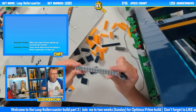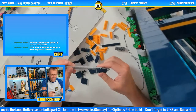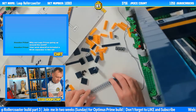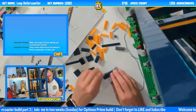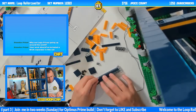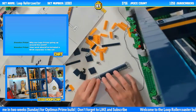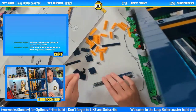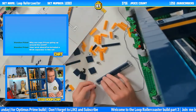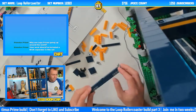Then we'll get this long plate here, this 2x16 plate. Connect that to the 2 studs that are overhanging there. Then we've got a 2x3, another 2x3, another 2x3 brick goes in there, then another 1x4 Technic brick with the holes on the same side, standard 1x4, and we end this with a normal 1x2 brick. So we've got something like that.